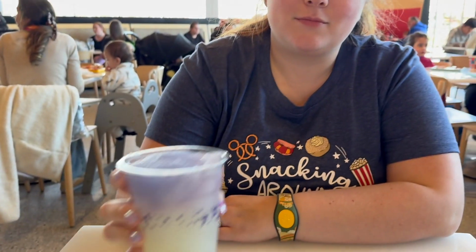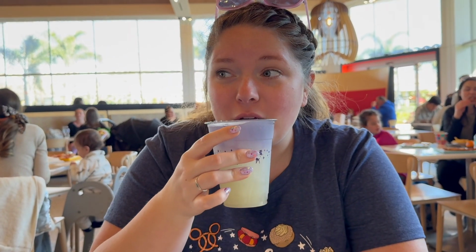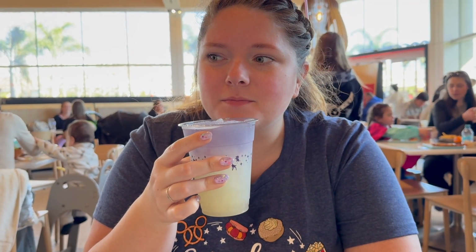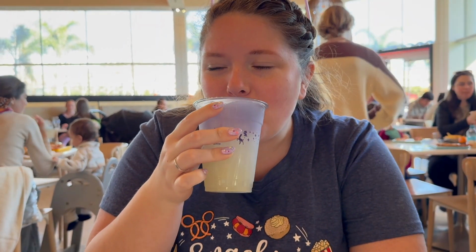How is it so far? What's it taste like? Very lavender. Very lavender? Like florally? Yes. And then lemony after. Okay. So it's like slush? Okay.